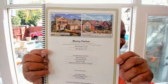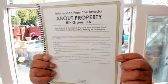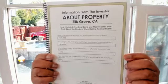Then I also have a handout. This is what you hand out to real estate investors that come to your event. You've given them your PowerPoint presentation, and then they say, hey, can you give us a handout? Take a look at this handout, you guys. That is beautiful. I'll show you another couple pages. Again, this is all included. I've already done all the work for you guys. Look at that. Isn't that gorgeous?